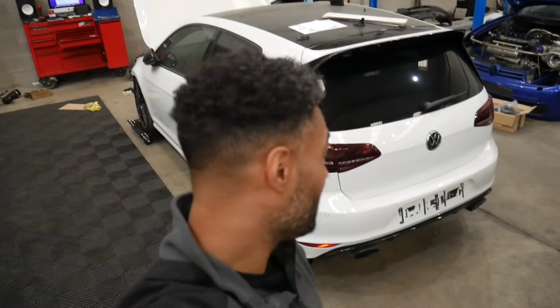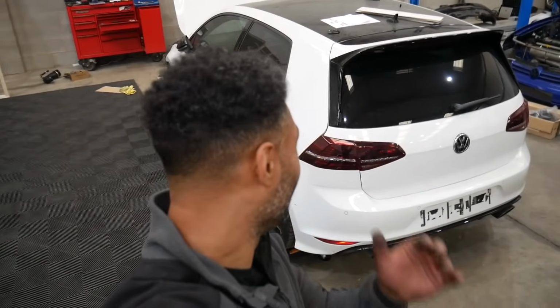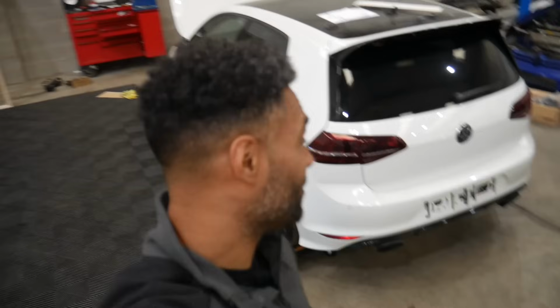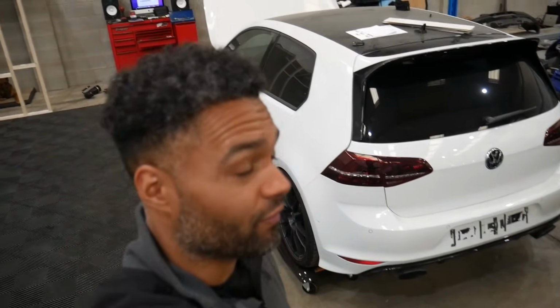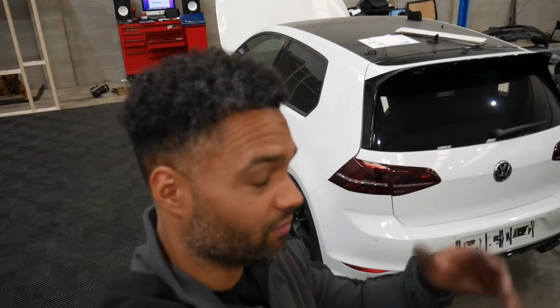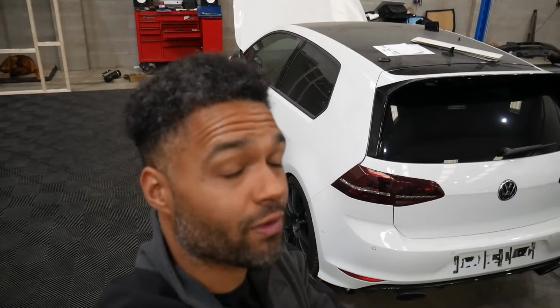Right, we've got the Club Sport boot on, looking really, really good. I'm smiling because I can't wait to get this back on the road. I just remembered how much I loved it, and I really, really do miss my Club Sport, which I got rid of. I raffled it. Yeah, I do miss that car. I just missed the look of it, if I'm being completely honest. It drove amazing, it was fun.